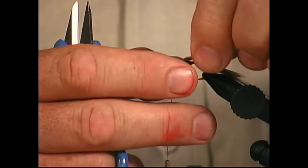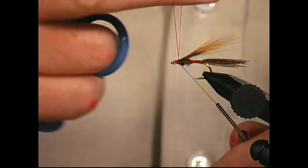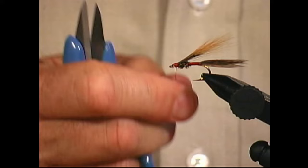That'll be our underwing. The top wing is going to be constructed on the other part of the hook. We'll get to that in a second. For right now, let's just put that whip finish on.